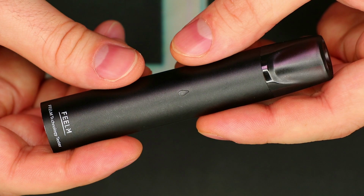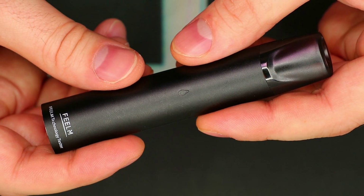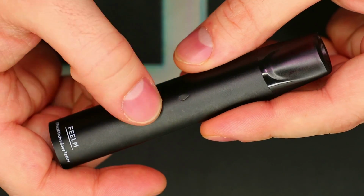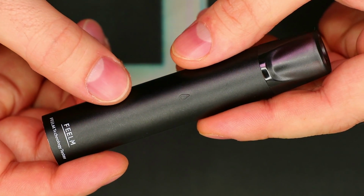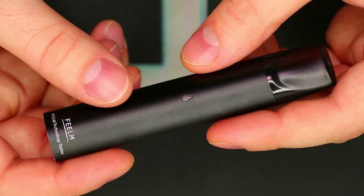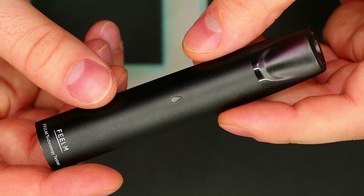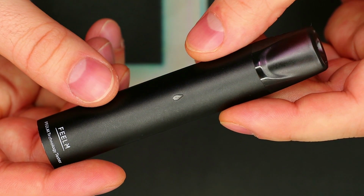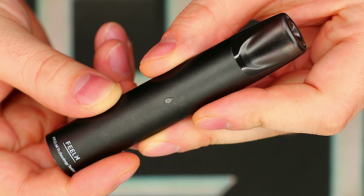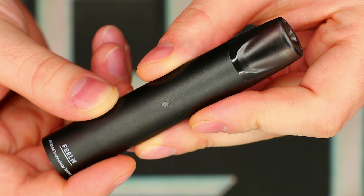As far as the performance of the pod system itself, it was actually really nice. I would definitely pick one of these up if they ever released it as a standalone product. I like the little teardrop shape for the LED. It charges up very, very quickly, and it's just got a nice shape and feel to it overall. So yeah, just a nice standard pod system. Really no major complaints about it whatsoever, especially for a technology tester. And that's pretty much all I've got to say about this little Feelm pod system. So let's go back to the main screen, have a quick vape on this thing, and we'll talk about it some more.